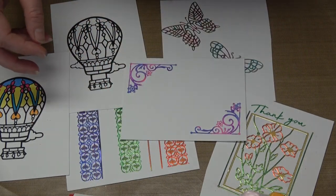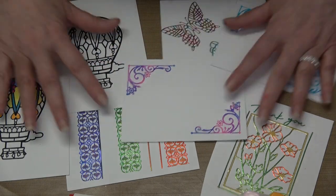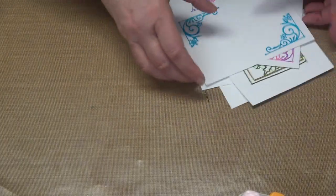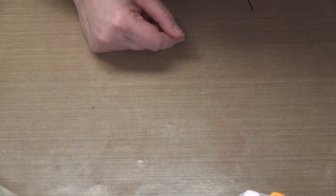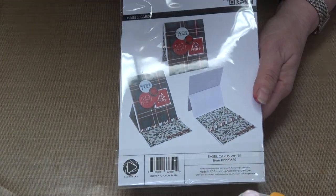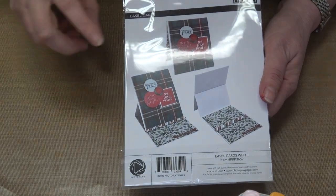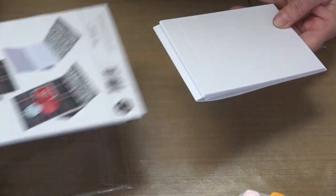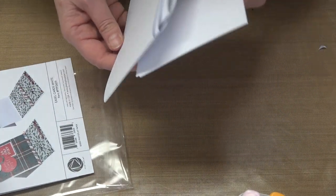Now, the other thing I want to show you super quick is some cards from, is it Color Play? I think it's Color Play. So I bought these and I wasn't sure what I was going to do with them. And I thought, this might be a good time to use them. They're easel cards. They're pretty much pre-made easel cards. You get six cards. And they're A2 in size. Yep, no envelopes. Six easel cards.